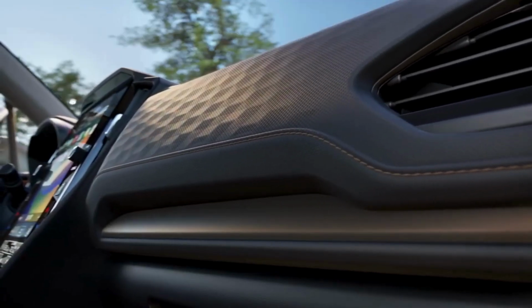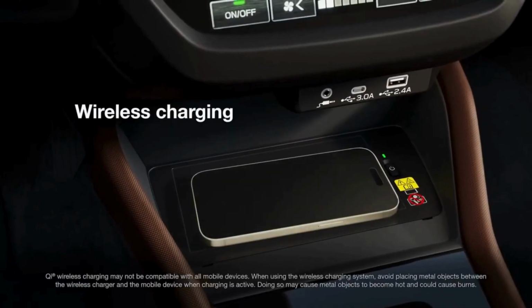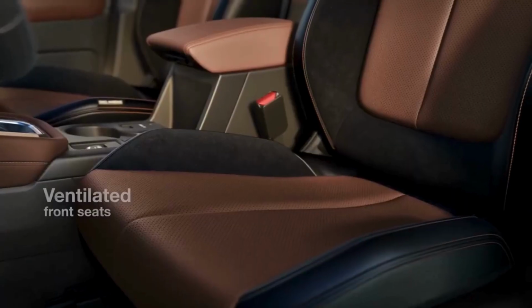The interior of the all-new Forester features a prominent multimedia system with integrated center information display. Contoured dash elements and textured trim pieces are intelligently designed to avoid visible damage from daily use.